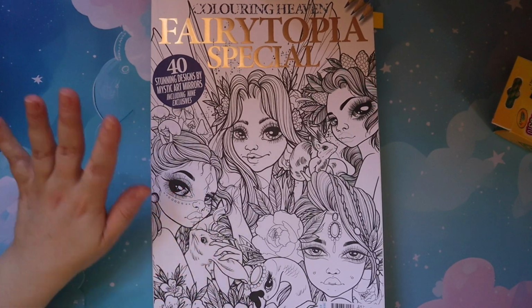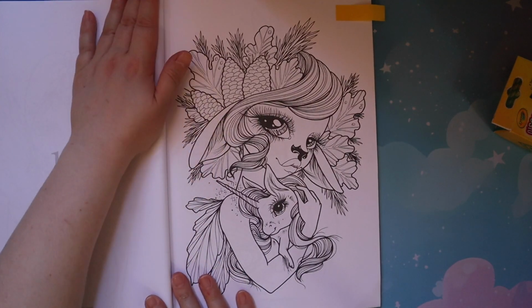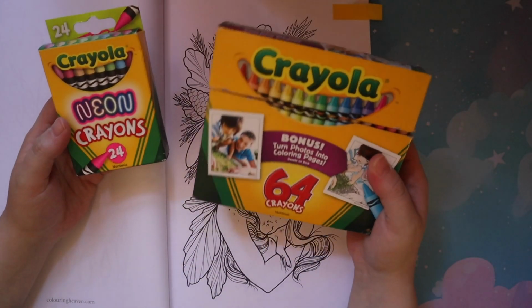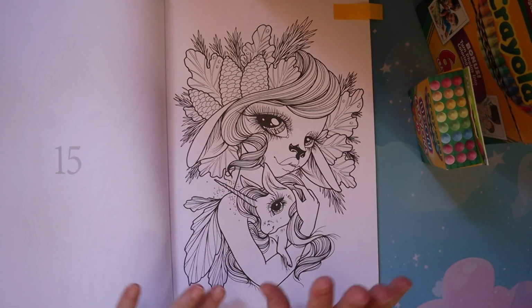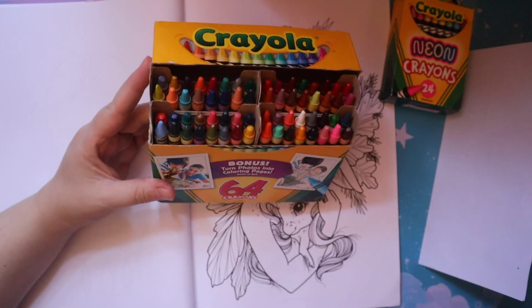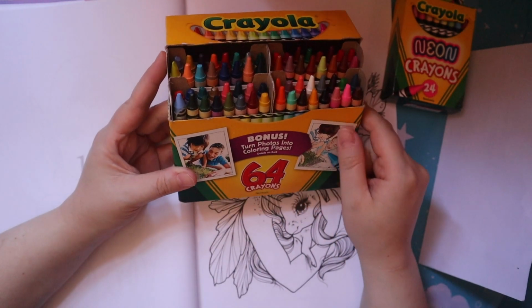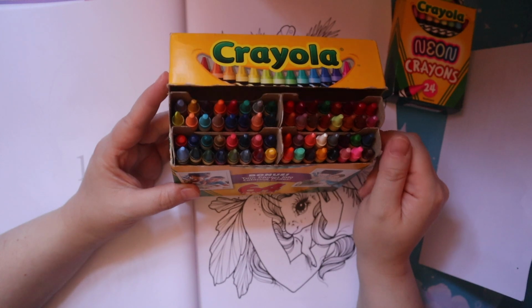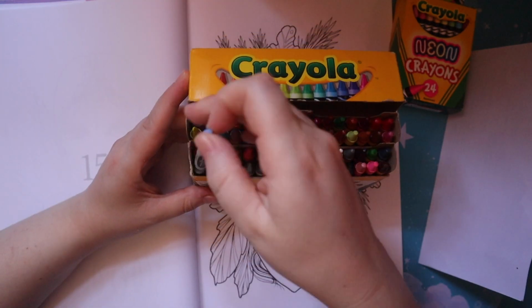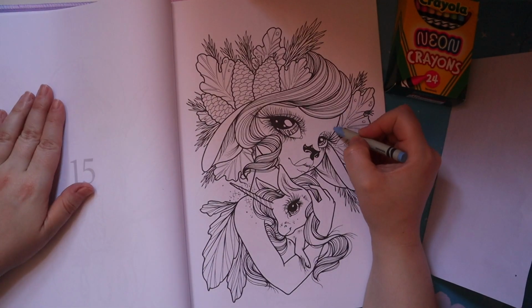I've coloured in a few of her colouring books, and I do own other colouring books of hers, and I love them. I always have a great time. So we're going to colour in this page today, and I want to bring my crayons back into it. So I'll just get set up and we'll get started. Okay. I'm thinking for her, she can be maybe a blue. No, that's grey. You know what? We're just going to go with this one, and that is Periwinkle. How cute.